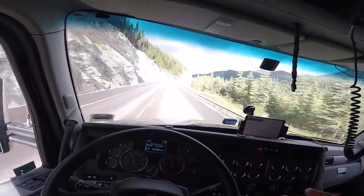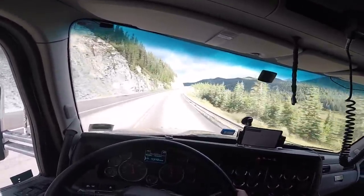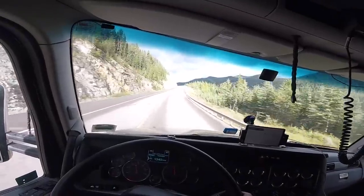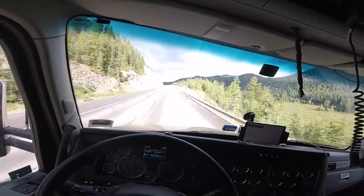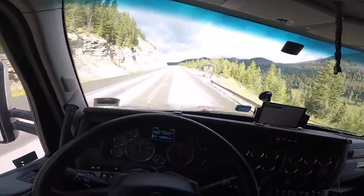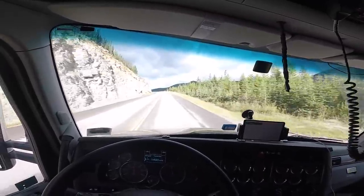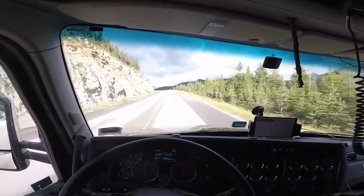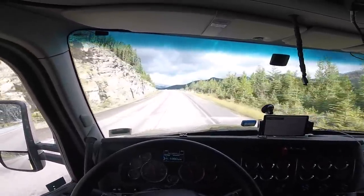Imagine 600 miles of this. 950 kilometers, I think. And that's from the BC line to Terrace, BC, where I'm going. So today and tomorrow are gonna be very long days, boys and girls.